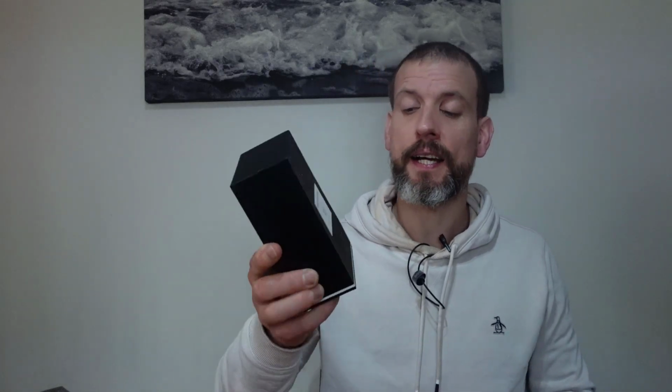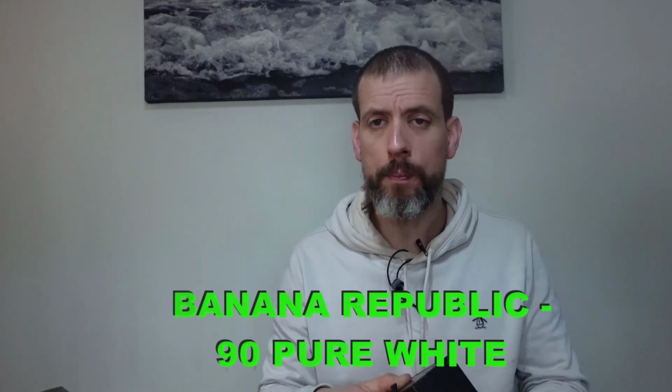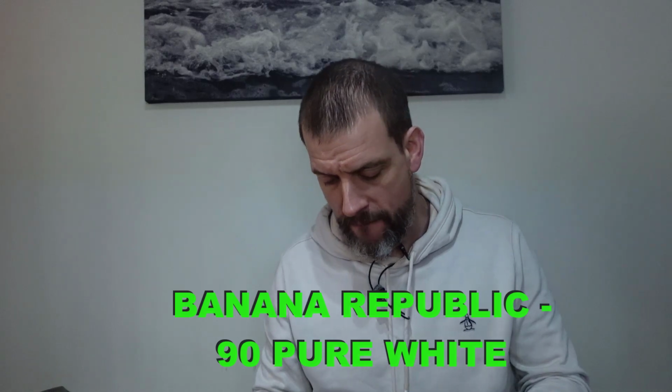My next one up, and this is the 4th one in this month. Again, it's another house I've not been to in some time. This is from Banana Republic. This is 90 Pure White. I'm hoping this is a light floral, fun, easy to wear fragrance.